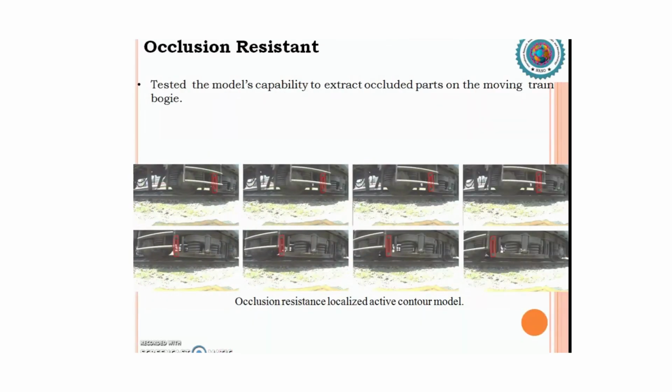The other problem is that whenever there is shadowing, what you call occlusion, where somewhere the staircase of the compartment comes in front of the bogie, you see that it is occluded. The bogie parts are being occluded by the ladder or the staircase, whatever is present. So the camera captures both the staircase as well as the bogie part, which comes as the occlusion.